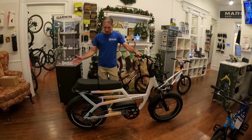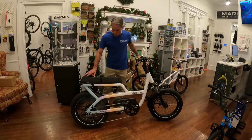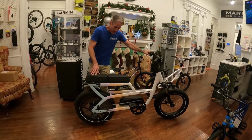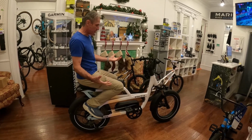So it's just a fun bike. This is kind of in a sherbet color, and it's just a really cool bike. And what I like about it, it's kind of a vehicle replacement, and you can carry a passenger. So it does have the little foot pegs back here, and it's got a seat.